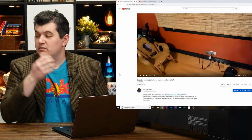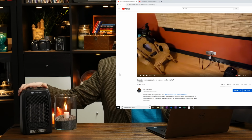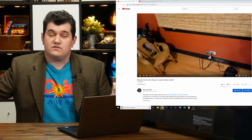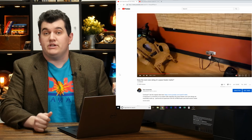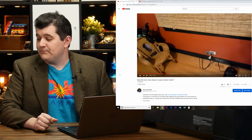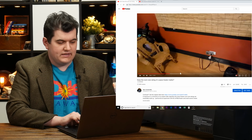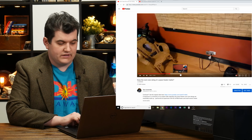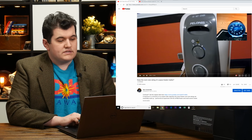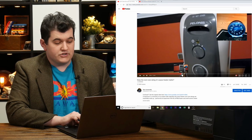Pretty simple, right? So I had this, pretty much exactly this heater running on high for 30 minutes, and then we saw how much warmer the room got, and it was 5 degrees. Now I'd say that's pretty good for a heater that's only supposed to heat a small room. And so then I repeated the experiment with an oil-filled heater like this. So here we go. This is the supposedly large room.